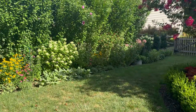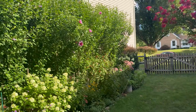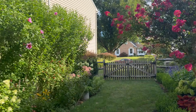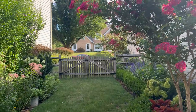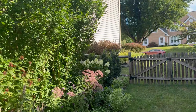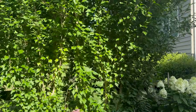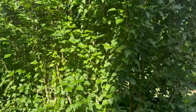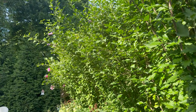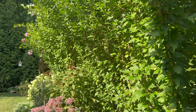But I do want to come out here and address my Rose of Sharon a little bit. It seems like I'm constantly having to trim my Rose of Sharon because they are so prone to flopping in the storms. Whenever we get big rainstorms or windstorms come through, you can see maybe more from this angle, they start to really flop over my perennial bed here. So I like to try to keep them trimmed back a little bit.